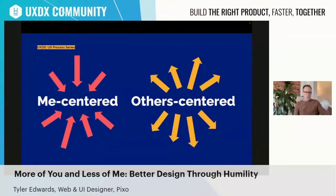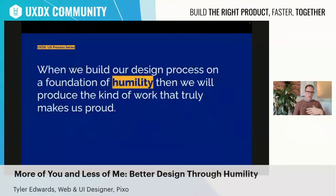I believe this is true for all of us, whether you're a UX designer or a visual designer or an engineer or a project manager or anyone else on a team like ours. Incorporating humility into your process is the key to doing your best work. So when we build our design process on a foundation of humility, when we elevate the needs and the perspectives and the gifts of others above our own, we will produce the kind of work that truly makes us proud.